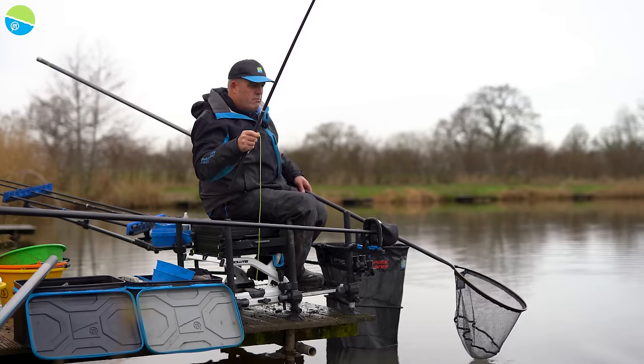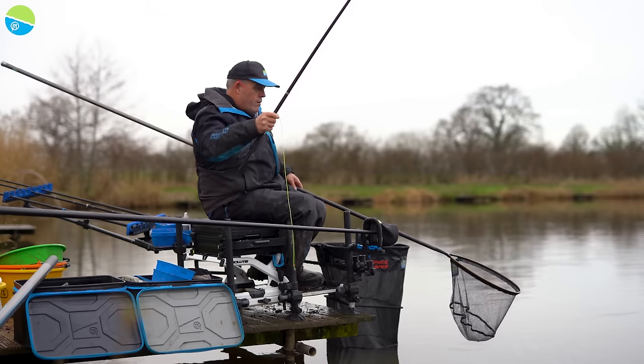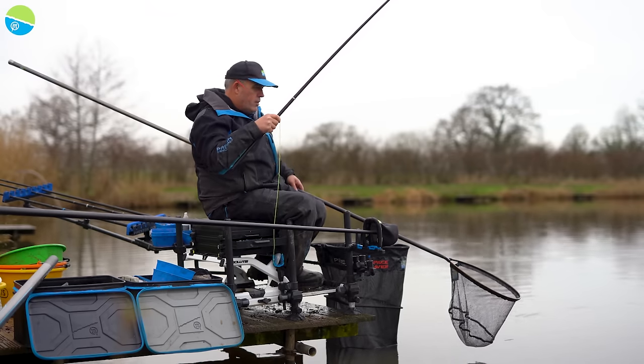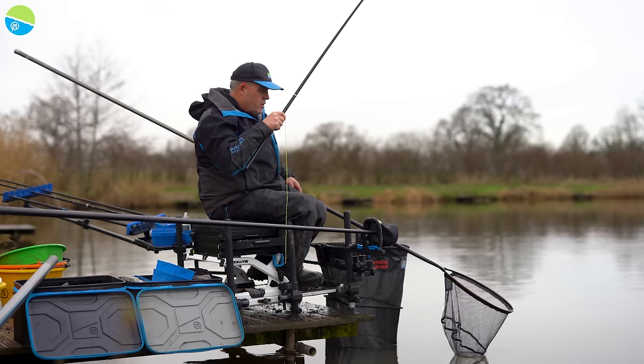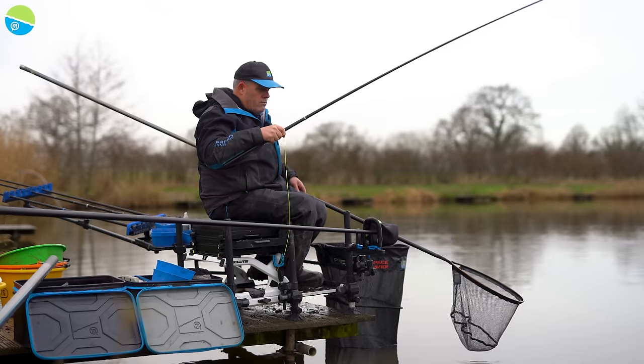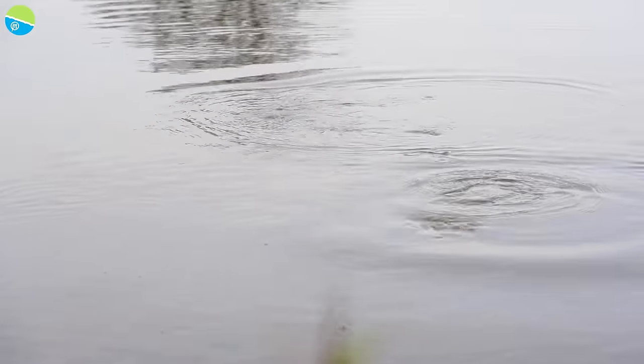The only thing I probably could have done was actually pinged a few 4mm pellets over where I fed those micros as well. But I didn't, I just wanted to keep it separate, just for the film really. Just to show you guys exactly what goes through my mind when I'm carp fishing on a lake such as this place. But I'm going to call this the last one. It's going to go cold, but I think we're going to get a bit of a cold snap now.